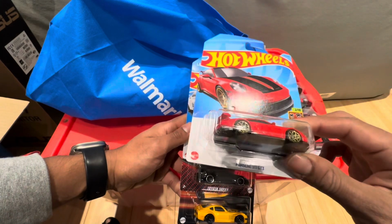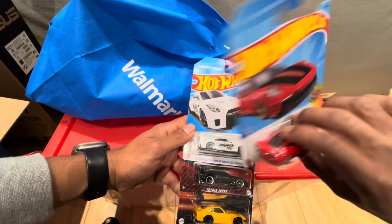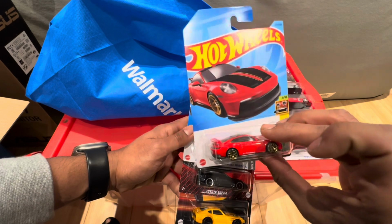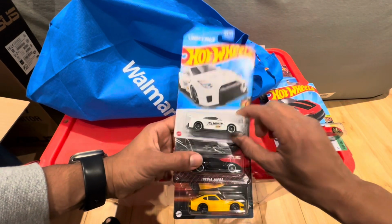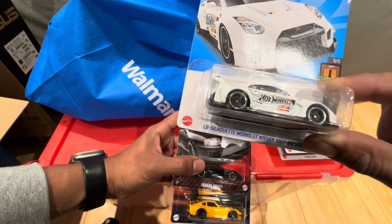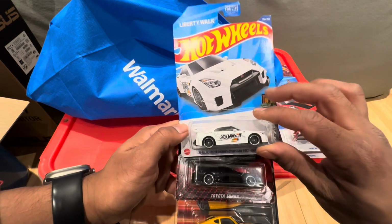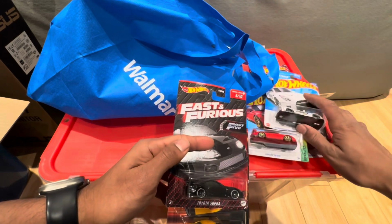Picked up a recently released Porsche 911 GT3. Pretty sure this came out in a more recent case for 2023. Could be wrong, maybe it's purple, the one that I'm thinking of that recently released. Picked up an LB Works GTR. I have two more of these, kind of similar, but when I saw this one, I'm like, I have to pick this one up. It's different from what I already have.